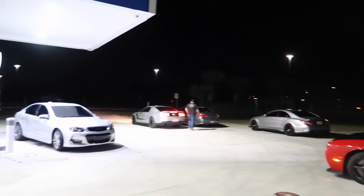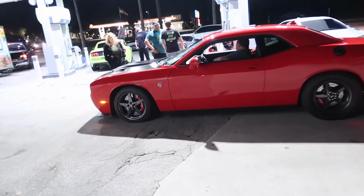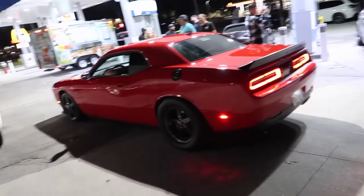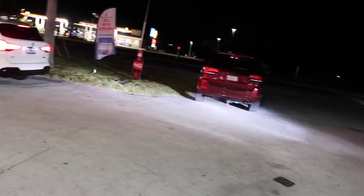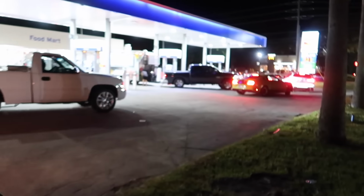The Infiniti right there is LS swapped. And that Mercedes pushing 800 to 900 horsepower as well. That thing is chopping. Sure, that SUV right there is fast too. Don't sleep on those. All right, let's go. Oh no, my battery's about to die.